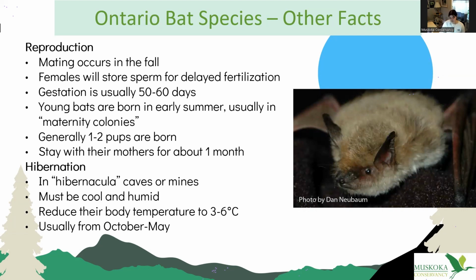In terms of reproduction, our Ontario bat species will actually mate in the fall, and they're able to store sperm for delayed fertilization. So they'll mate in the fall, but they won't fertilize their eggs until springtime, after they wake up from hibernation. The gestation period for most of our bats is between 50 to 60 days, but it can be shorter or longer. It can be affected by a number of things, including environmental factors. So if we get a really bad spell of weather in April or early May, they may have a longer gestation period, so their young are being born when the weather's more suitable.